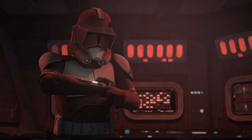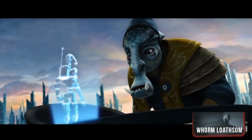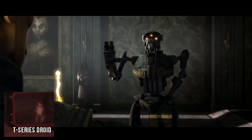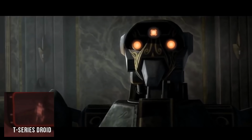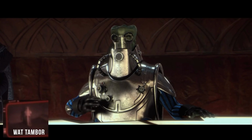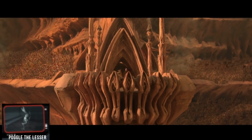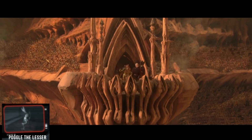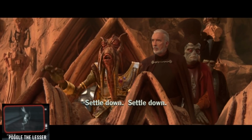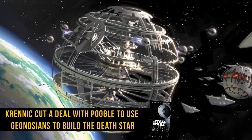This location held high-profile prisoners like Worm Loathsome, leader of the Retail Caucus, and who was responsible for the capture of Christophsis. There was an unidentified T-Series droid, but would have likely have been a high-ranking CIS general like Kalani. There was Wat Tambor, who was the leader of the Techno Union and executive at Bactoid Armor Workshop, and even Poggle the Lesser, overseer of the Bactoid facilities and public leader of the Geonosians, second only to Queen Karina the Great. There are no accounts of how Wat Tambor escaped, but Poggle escaped while being used by Krennic to lead the Geonosian construction of the Death Star.